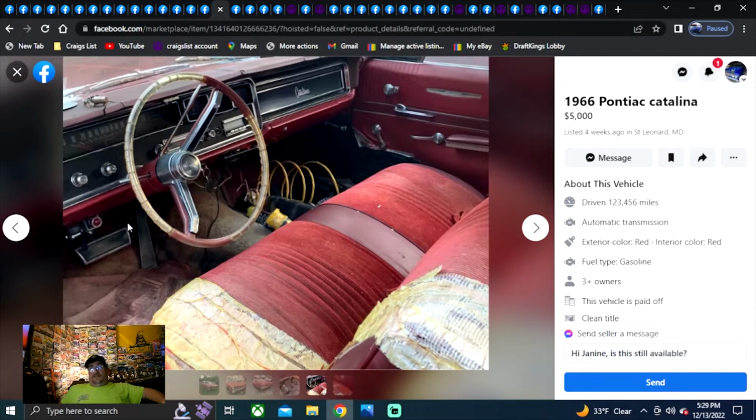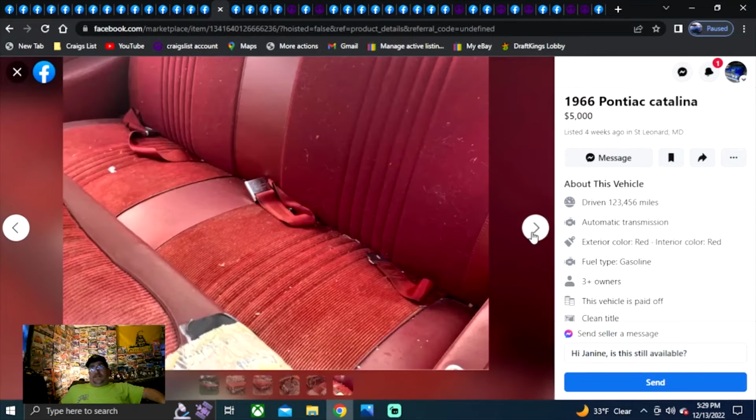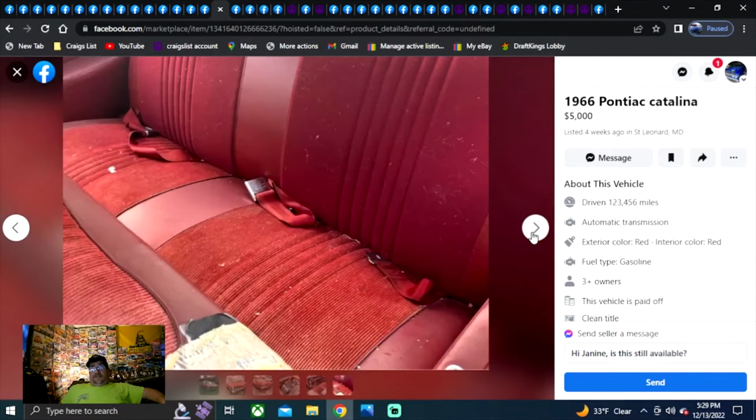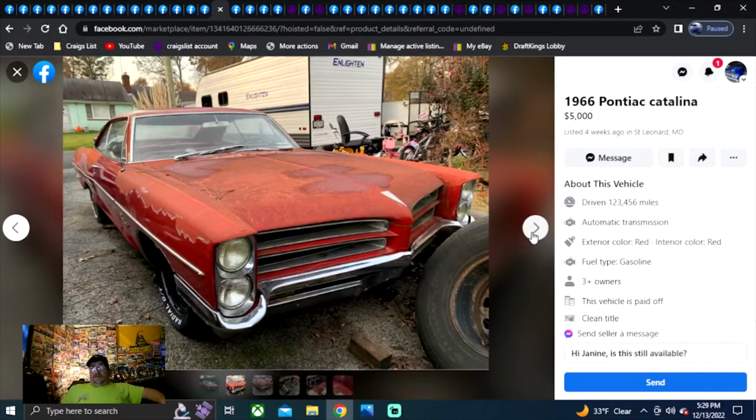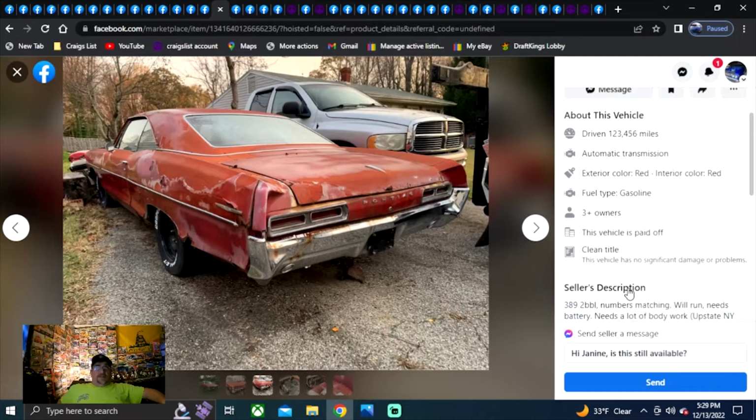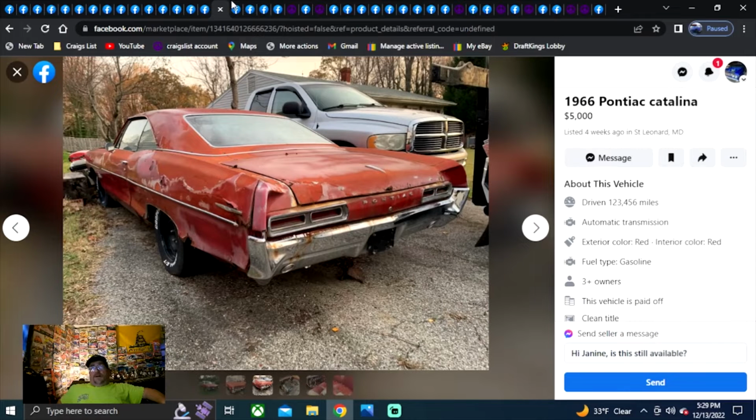Again, I love the steering wheel. Even though that acrylic is cracked up a few times, I'd rather have that than some aftermarket steering wheel. That's me. It's got cloth interior. Definitely needs repainted, resale red or arrest me red, however you want to call it. It's got the 389, 2 barrel, numbers matching, will run, needs battery, needs lots of body work. It's upstate New York. Check them out. On to another one.